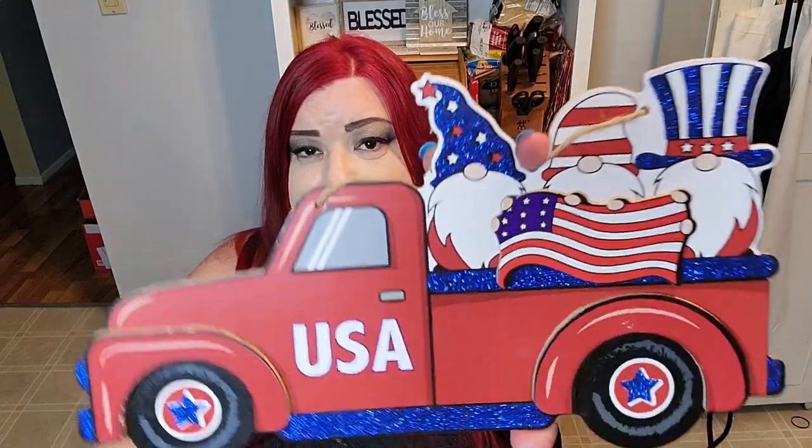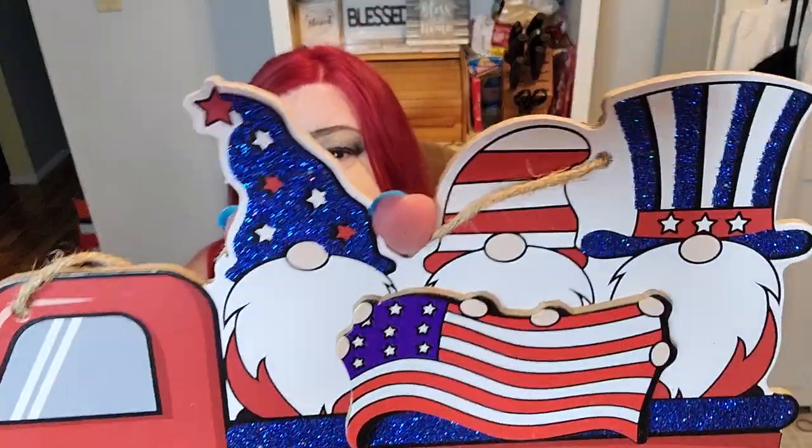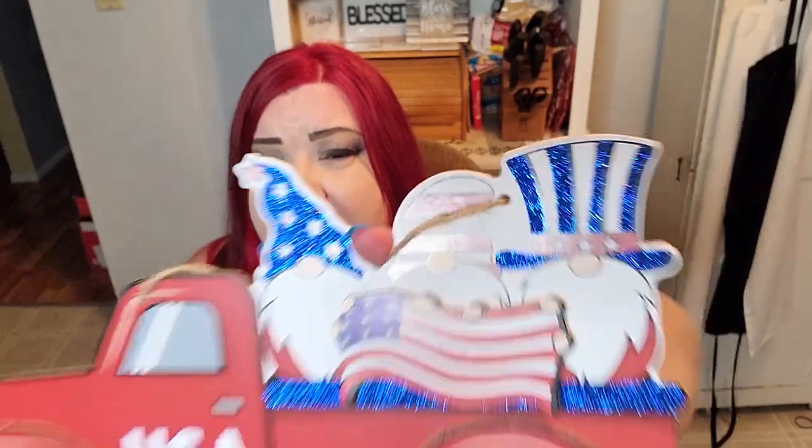Some red, white, and blue decor. Of course, had to get me some Gnomies. I think they also had this blue truck and different gnomes that weren't sparkly. I was just like, why would I get the gnomes that aren't sparkly? Sparkle makes everything better. And then they had the dish towel. It is a microfiber dish towel, but really, really super cute.